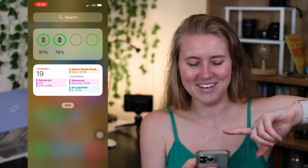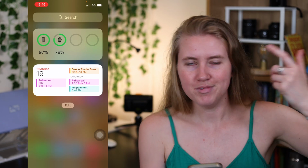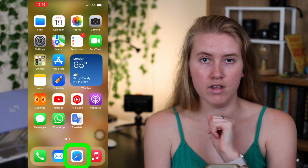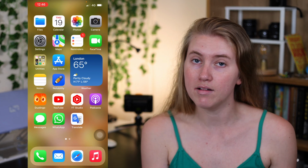And then we have the calendar widget. I don't use this all the time, but sometimes it's just nice to have your day at a glance. And then of course at the bottom we've got phone, mail, Safari, and music. I do use the native mail app. I like it the best.